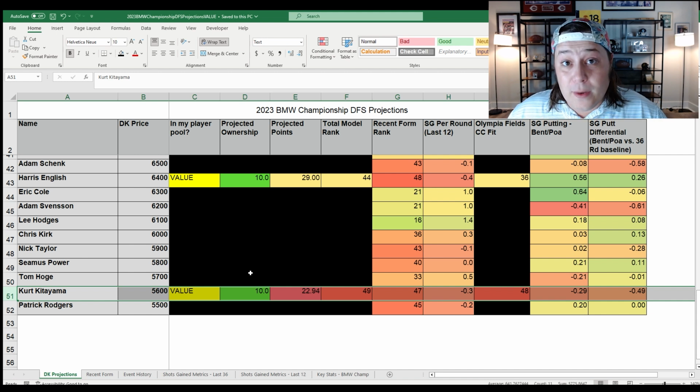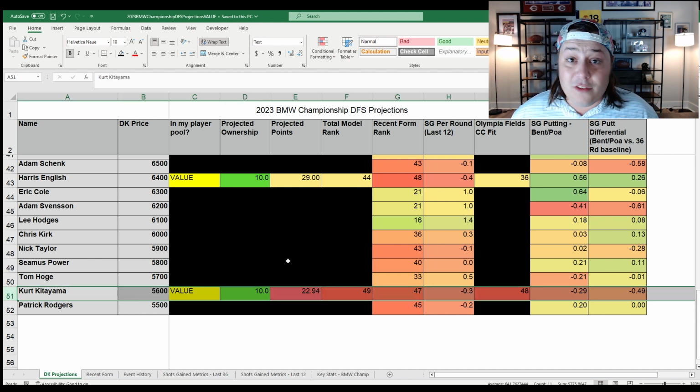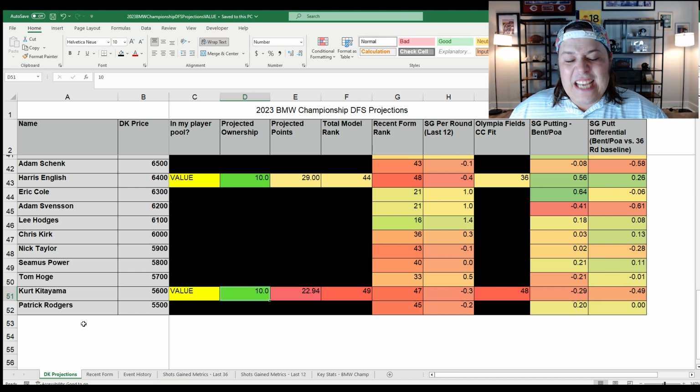If you're going to miss a lot of fairways, you've got to be a good iron player from the rough. And the main reason we played Kitayama out there at Oak Hill is we looked at his approach numbers out of the rough. You may remember, he was a top 5 player in the major championship field at shots gained approach out of rough. Now, the numbers have definitely dwindled. They've regressed back to the mean, as some would say. But at $5,600, still excellent off the tee and still a top 10 approach player out of the rough for this field. So I like to see that at $5,600.